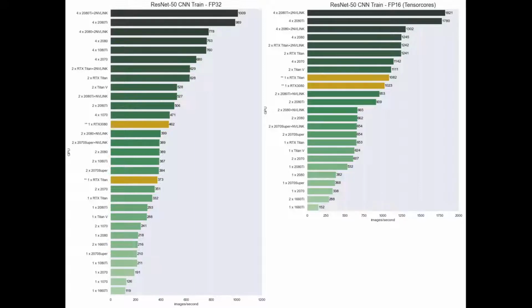And this is a $700 card, and it's nearly the performance of dual 2080 Ti. So I got the number and I went, oh yeah. And I'm looking at the chart and I'm going, oh man, that's two 2080 Ti's. It's huge. It's huge.